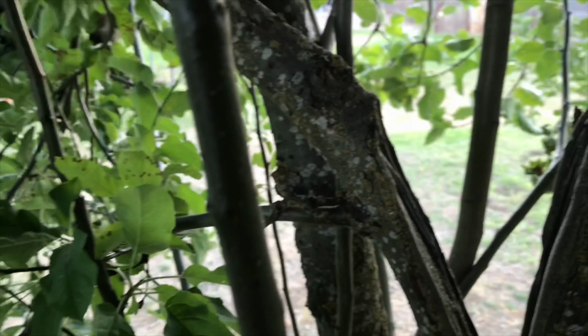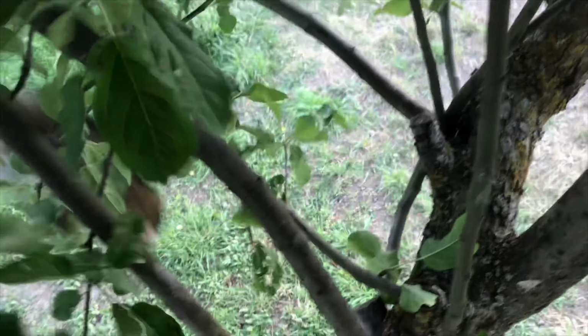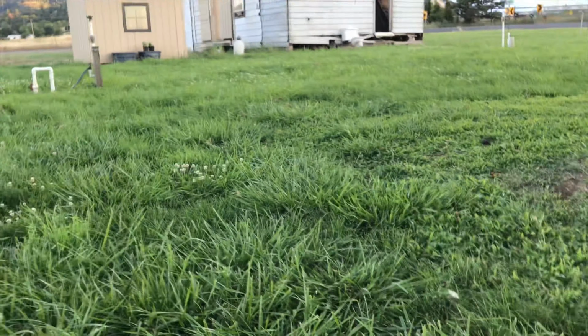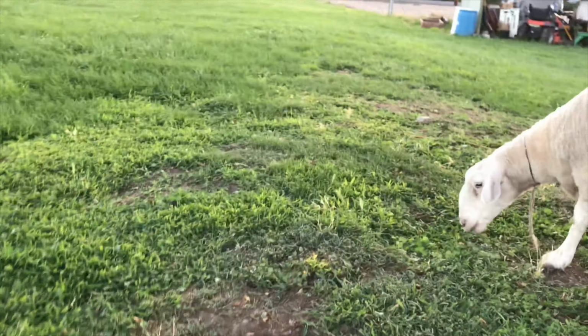Hey, hey, hey. Get the fuck out. Idiots. Fucking raccoons stealing eggs and killing chickens. Good sheep. All right, raccoons are back, just two hours later, killing them.